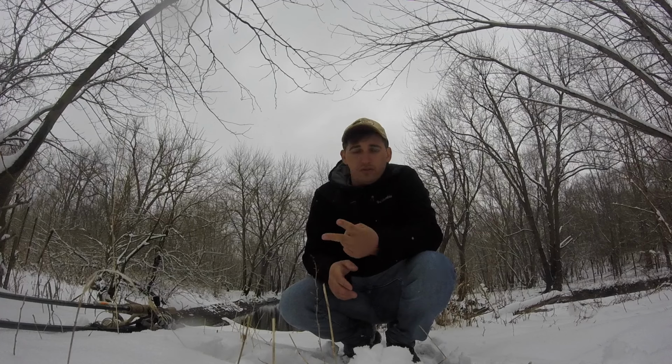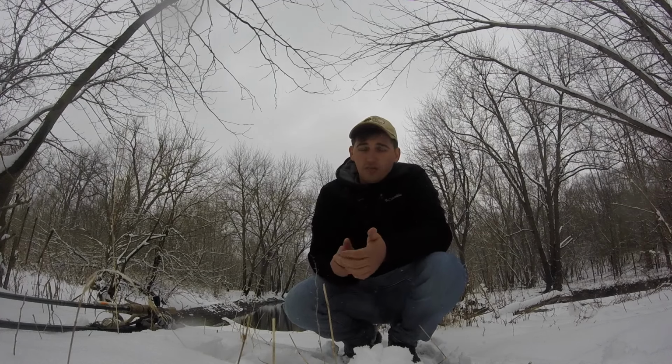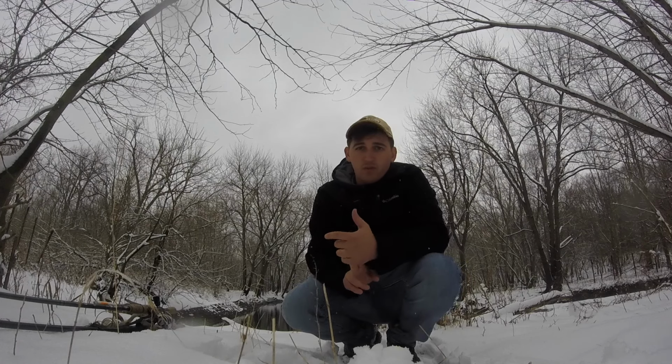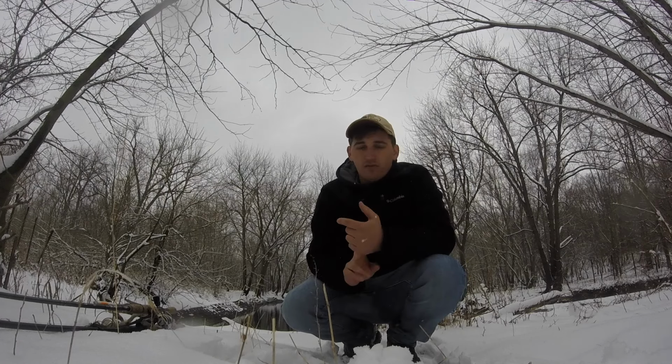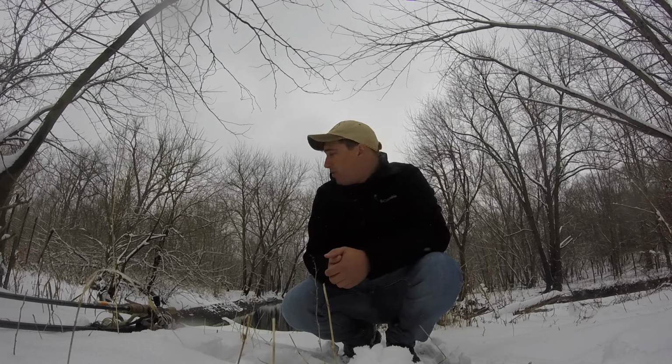The only two lures I'm letting myself use today are a jerkbait and a jig. Two of my least favorite lures, but they're known to be good winter lures, and I need to just keep working on them, keep getting better at using them. So that's all I'm going to be using today. Yeah, hoping to get on some fish.